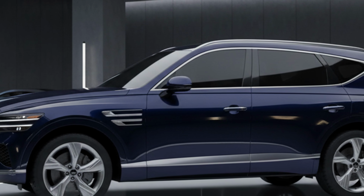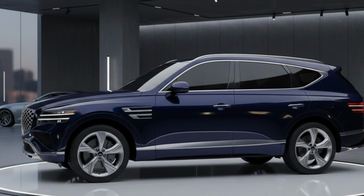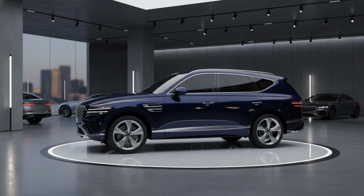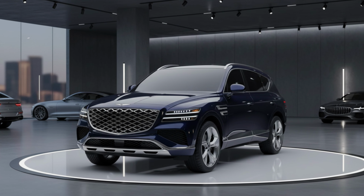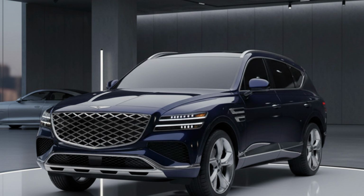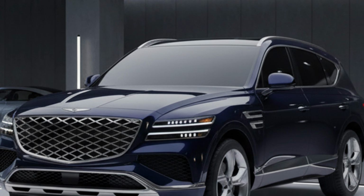For a while now, Genesis has been the brand to watch, the ambitious challenger. But with this latest GV80, it feels like they're done knocking on the door of the establishment. They've built their own house, and the foundation of that house is a Korean philosophy of beauty, where luxury isn't just about adding more stuff, it's about being more thoughtful. We're going to explore how Genesis has refined its take on luxury, focusing on smarter choices instead of just more of them. It all starts with the exterior.